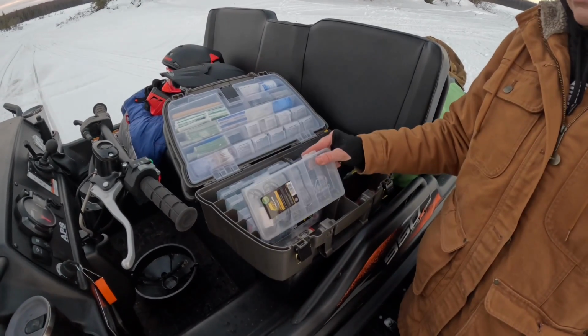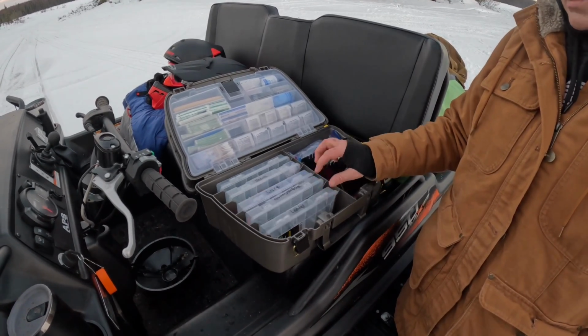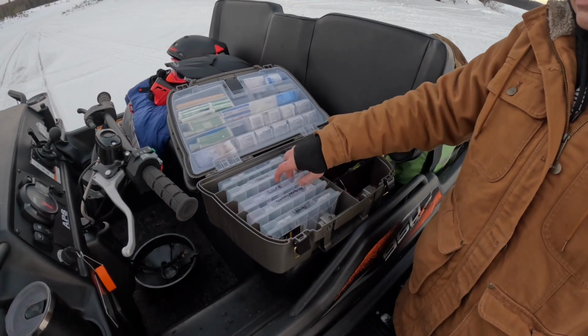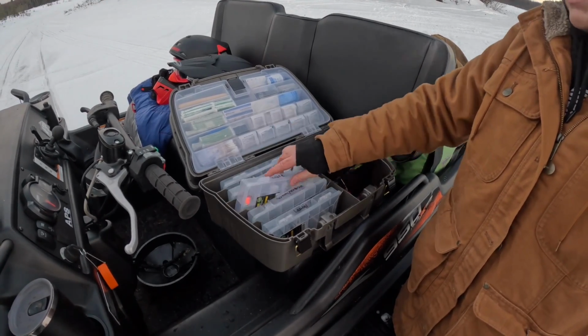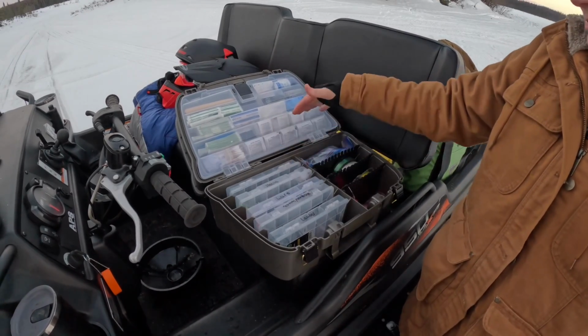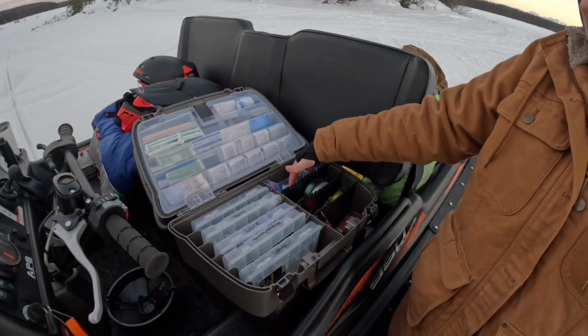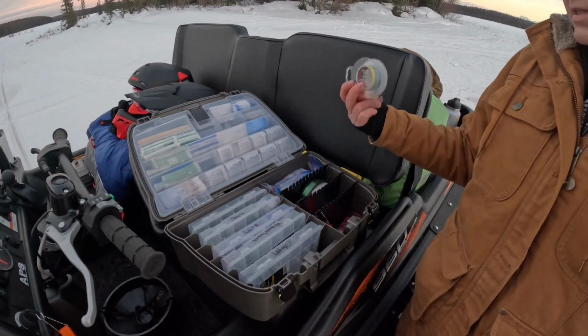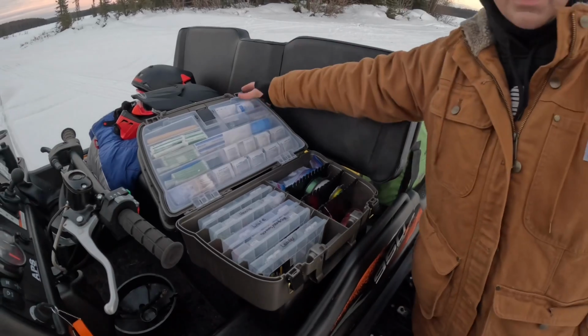So these steel leaders we have to have with the pike because they'll bite through fishing line, weights. These are a bunch of different lures, hooks, and then an empty one. The rest of the emergency kit is in here. Line, all this. This is tip-up line, anything that you might need.